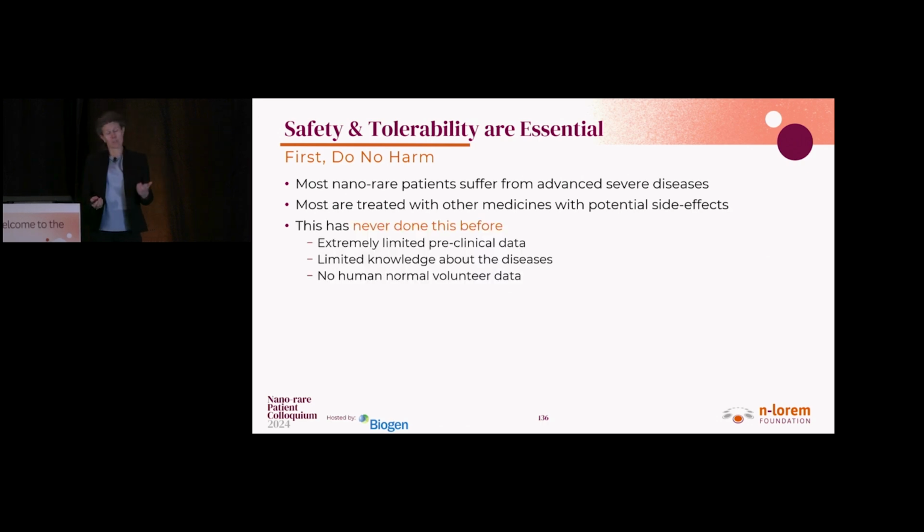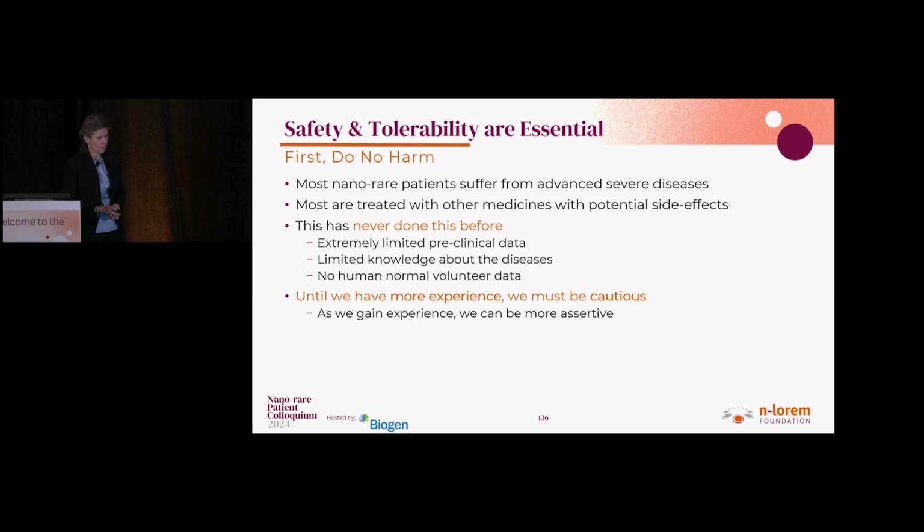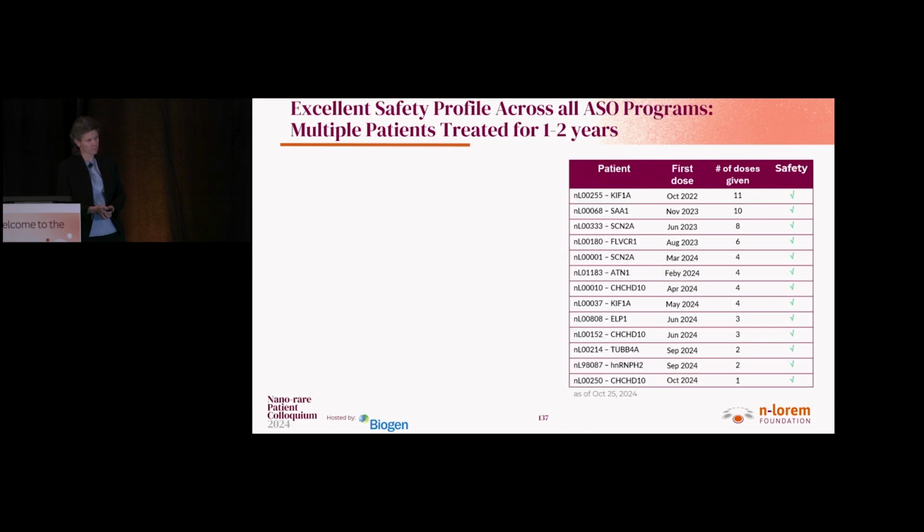But again, back to what Stan was saying last time, this really has not been done before. Like Julie was explaining, this FDA guidance allows us to go into humans with a much reduced GLP toxicology package. So we really need to pay attention to what happens and make sure that we really look and track the patients closely. And so we feel that, for now, we need to be very, very cautious. But as we gain more experience, especially within one disease, then we can become more assertive.